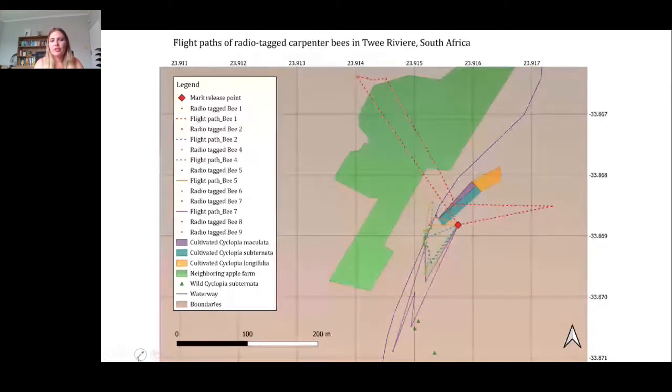And just to put that in context, the closest wild Cyclopia subternata plant is only roughly 20 meters away from the cultivated site. It's actually just in this riverbed below the cultivated site over here.